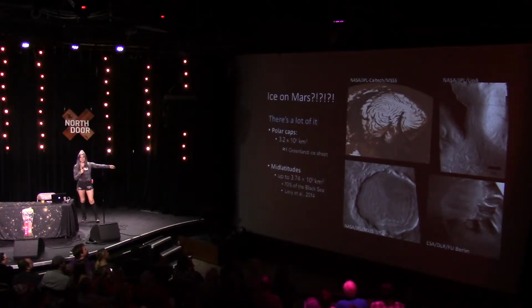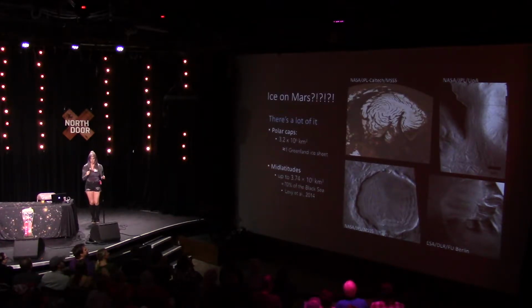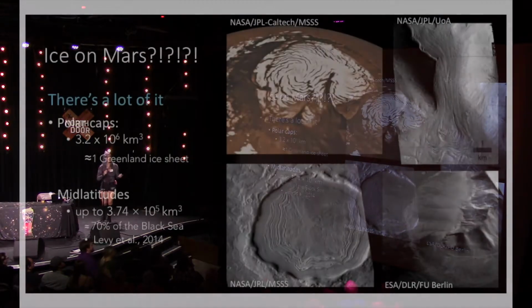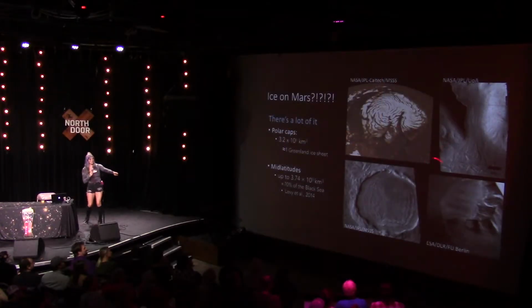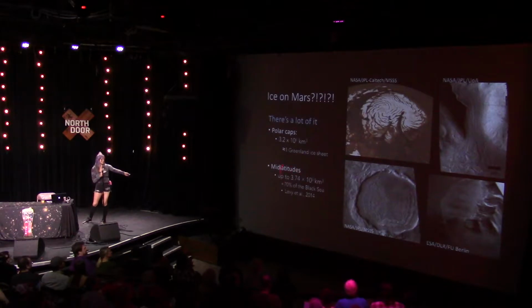So, like I said, there's a ton of ice on Mars. Most of it's captured in the poles. We have about the same amount of water ice as there is in the Greenland ice sheet. A ton of water ice. The rest of the water ice is located in what's called the mid-latitudes, so the tropics of Mars. And this ice is kind of cool. It tends to look like glaciers. There tends to be evidence of flow. And it's always buried under some rocky material. So all this gray stuff, this is all water ice, but there's some rocks on top of it. And there's enough of that to make up around 70% of the Black Sea.